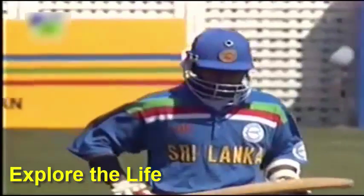Herath is caught by Vessels. So the first wicket's been taken. At last, Donald's got one on line. And Herath is out. The first Sri Lankan is out. Herath caught by Vessels. Bowled Donald for 5. It's 11 for 1.